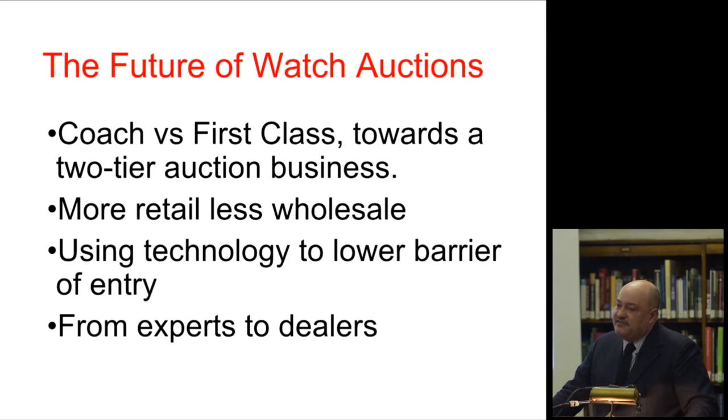Using technology to lower barriers to entry, this is where eBay, for many years people thought it was going to be an eBay type of business. I think eBay is not the right business. C2C is not very good, for the simple reason that you need somewhere in between an expert to make an assessment about the quality and some kind of guarantee about the watch.